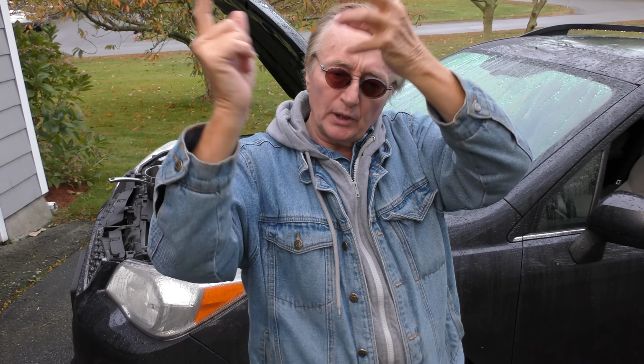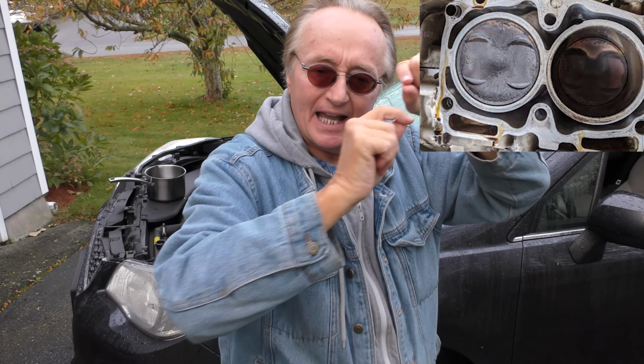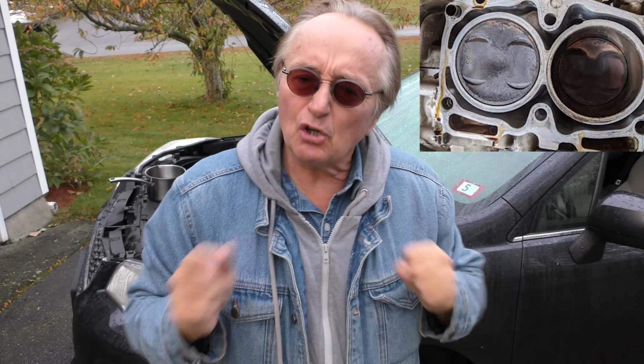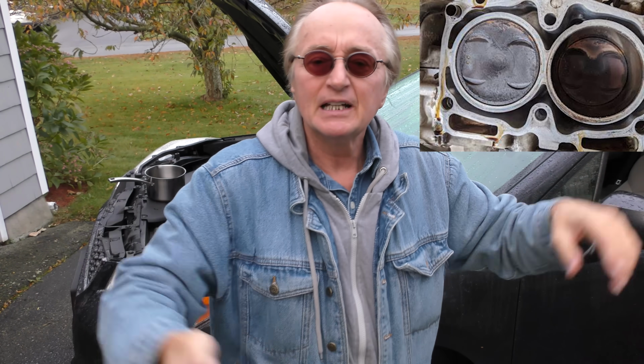Now, it's not as simple as you might think. A lot of guys will say, well, if the head gasket's blown, isn't the car going to run like crap? Not yet. Who knows when it's going to start running like crap, but not yet. Because if just the gasket between the cooling holes of the engine and the head gasket is blown, it will start burning coolant. But it can still run okay because the rest of it is sealed okay. It's good enough. It's a small leak inside. But nevertheless, it's a leak. Eventually, it's going to get worse.